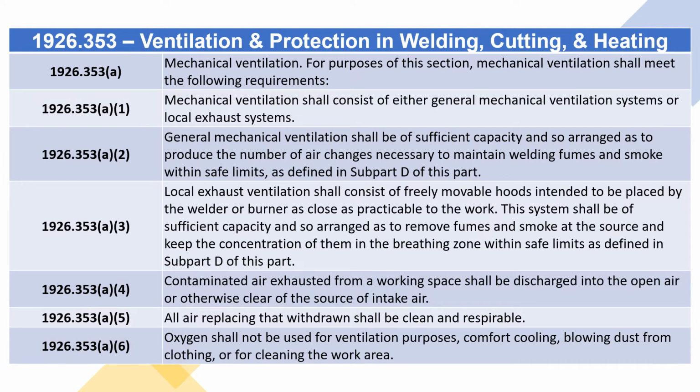1926.353 A. Mechanical ventilation. For purposes of this section, mechanical ventilation shall meet the following requirements. 1926.353 A.1. Mechanical ventilation shall consist of either general mechanical ventilation systems or local exhaust systems. 1926.353 A.2. General mechanical ventilation shall be of sufficient capacity and so arranged as to produce the number of air changes necessary to maintain welding fumes and smoke within safe limits, as defined in Subpart D of this part.